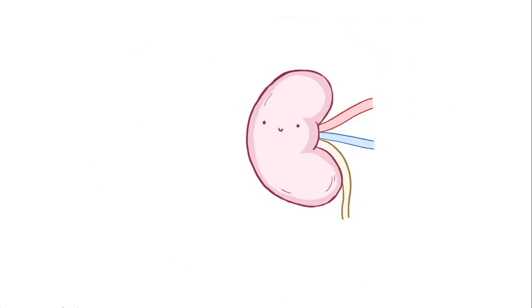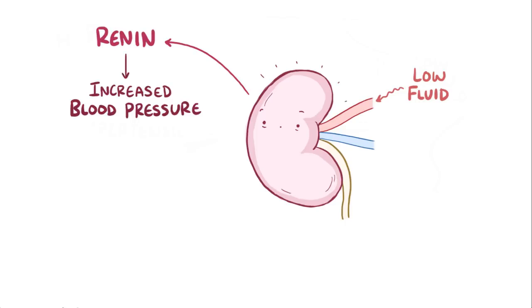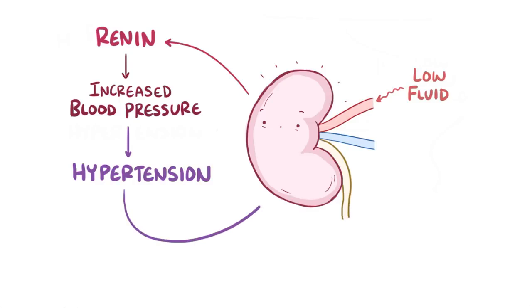The kidneys also release key hormones. For example, normally when the kidneys start sensing a lower than normal amount of fluid getting filtered, they respond by releasing the hormone renin to increase the blood pressure. In chronic kidney disease, the falling glomerular filtration rate leads to more and more renin secretion, which leads to hypertension. Now, remember that hypertension is a cause of chronic kidney disease itself, so this creates quite the vicious cycle.